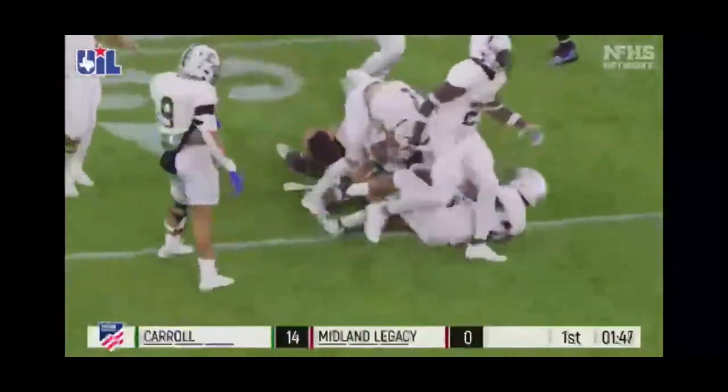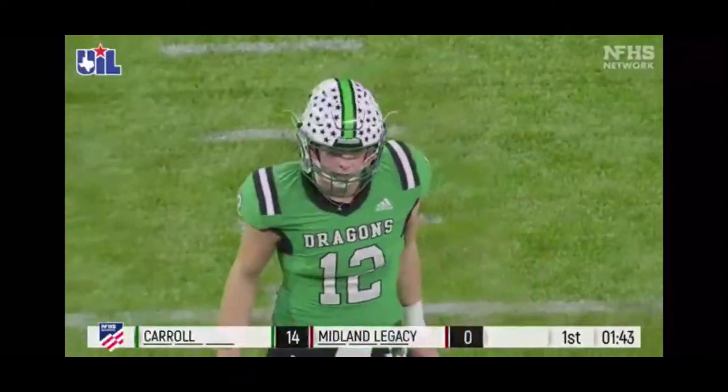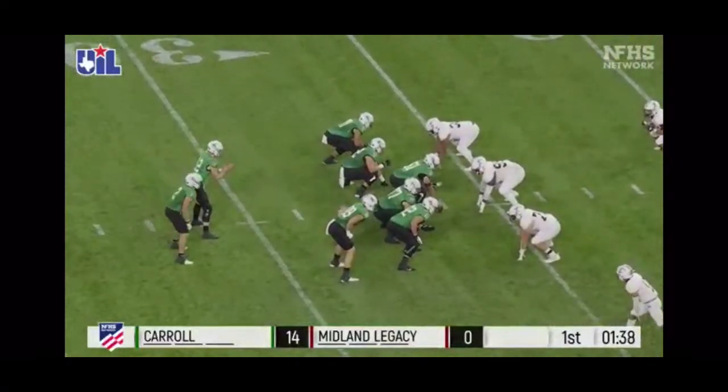Jake Hall, the 6'2", 275-pound junior. Joey Baker, left tackle at 6'3", 265, the senior. It's a really strong offensive line the Dragons have.